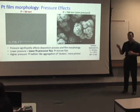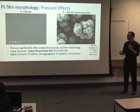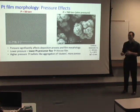The next effect that we looked at was the pressure effect. We grew at lower pressures, like subatmospheric 50 torr pressures, to atmospheric, which is 760 torr. And at a lower pressure, we got a lower platinum precursor flux, which resulted in this thinner film. Versus at the higher pressures, which is what I showed you earlier, we got these aggregated clusters that were stuck together.